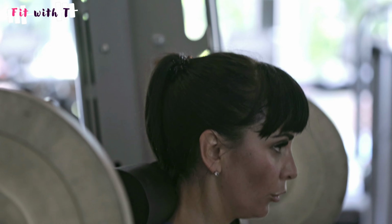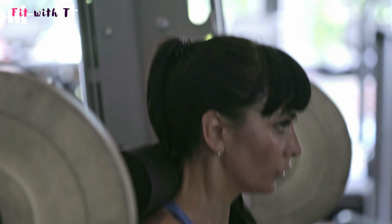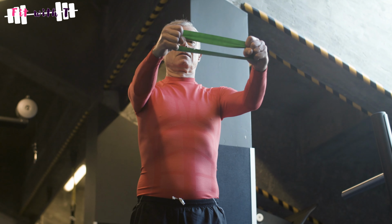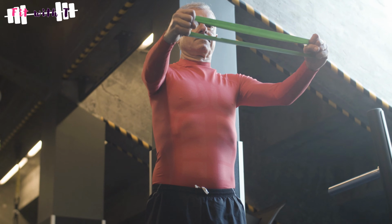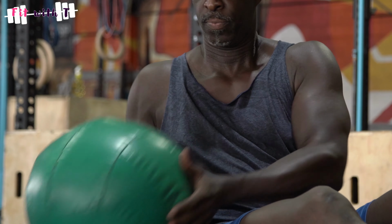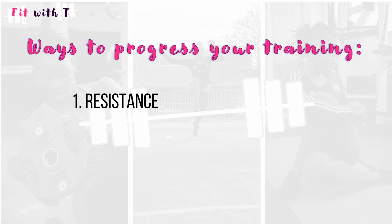So the first way that you can progress your training, and it's one of the ways that most people automatically think of when it comes to progression, is to increase your resistance. So whether you're in the gym and it is increasing the resistance with weights, or whether it's using resistance bands and moving from a light resistance to a heavier resistance, or moving from body weight to including dumbbells or including med balls, or even having somebody on your back when you're doing press ups, or just utilizing what you have at home, so holding cans of beans or whatever it is as you're doing your exercises, increasing your resistance is one way that you can actually continue to progress your training.